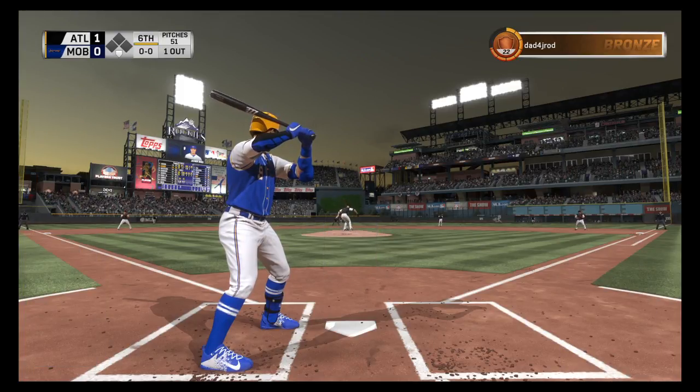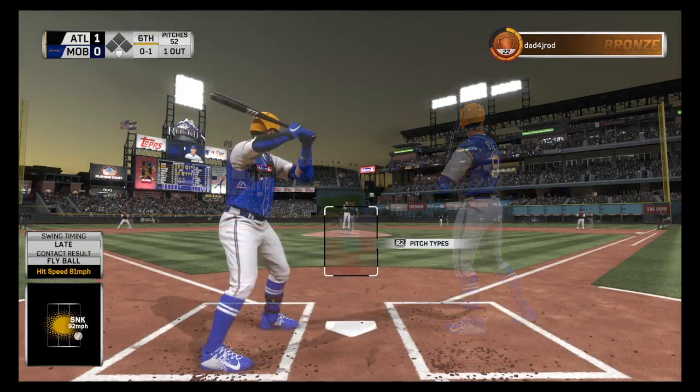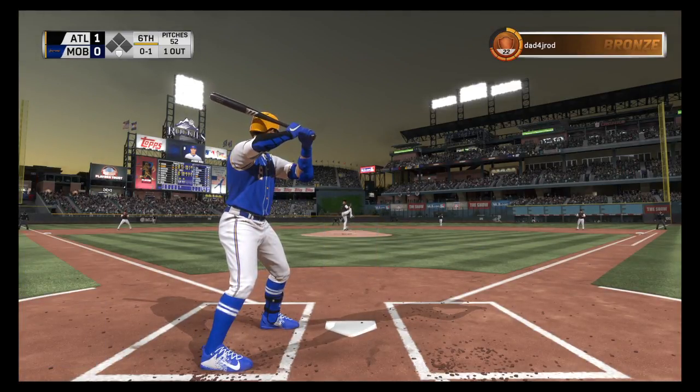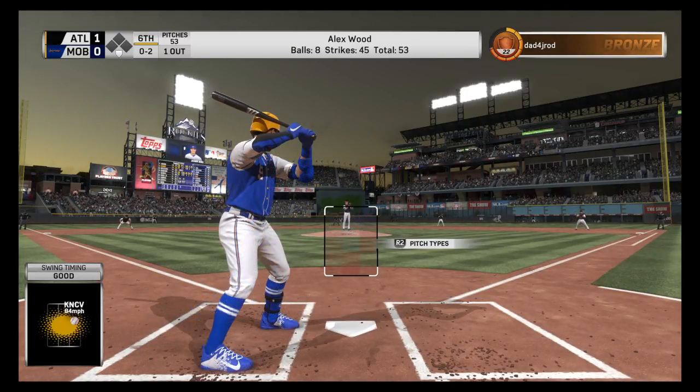Into the windup and the pitch. Sends that one out of play for strike 1. Tell you what, his spot has been the outside pitch right there, and now we're late in the game and he continues to pound the outside pitch, and it's really working out for him. Swing and a miss, and he's quickly in the hole.